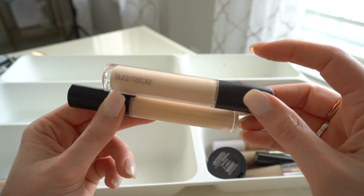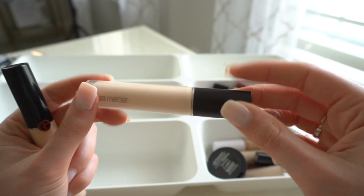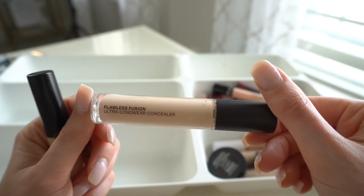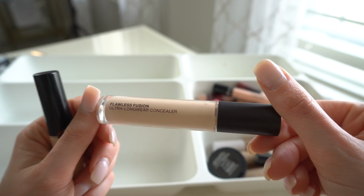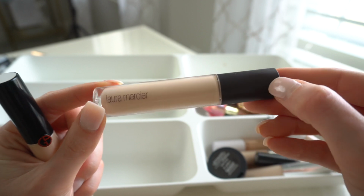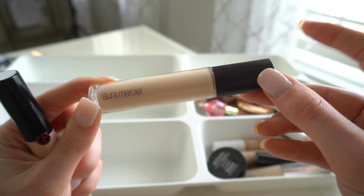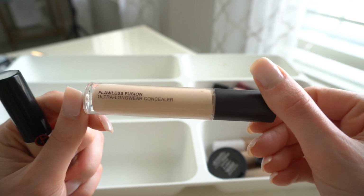This is a great concealer. I would say this would be good for pretty much anybody. It's just really nice. It's very thin, but it gives great coverage. It's not drying. I don't really notice a ton of creasing with this one either. And you really don't need to set this either. So definitely love this. Would highly recommend the Laura Mercier Flawless Fusion.